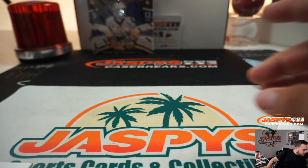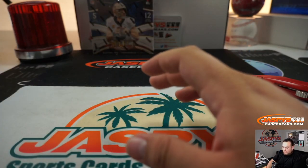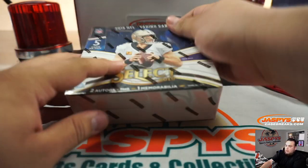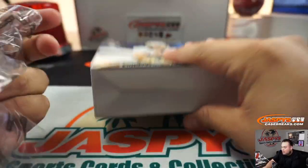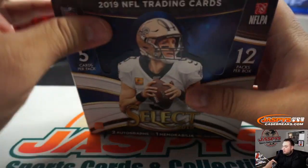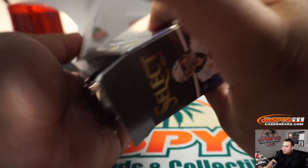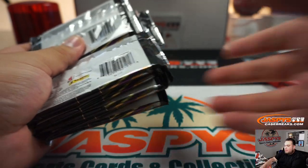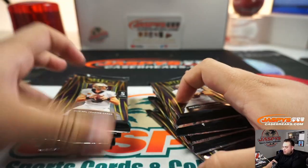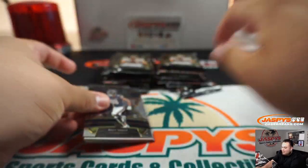Got a 5 out of 10 auto a few nights ago. Nice. So did you get that plus the other one, right? Yeah, that was yours, right? That's what I was saying. That's the same one we're talking about, right? Not like you pulled another one. Man, Ravens have been great.